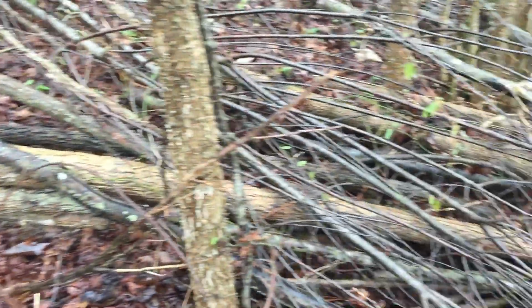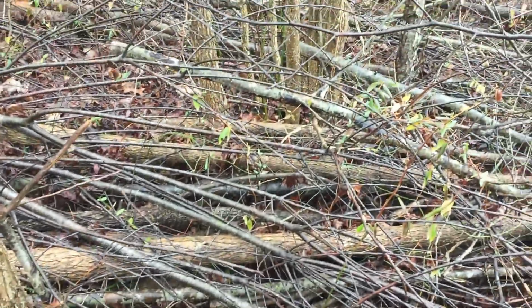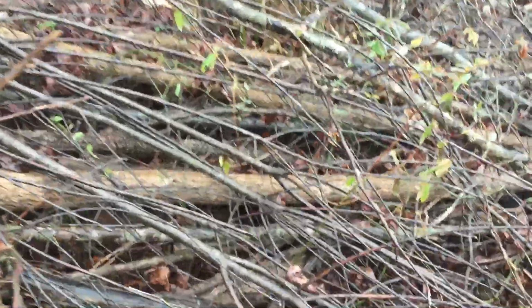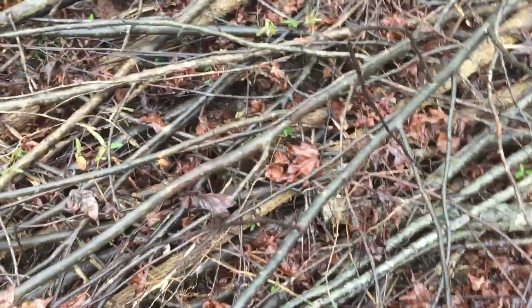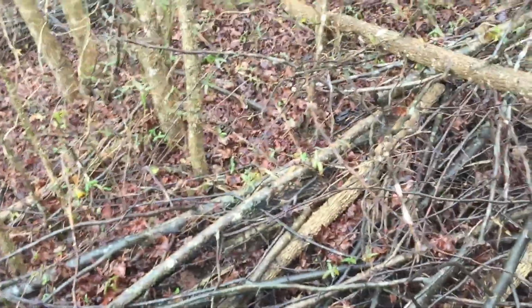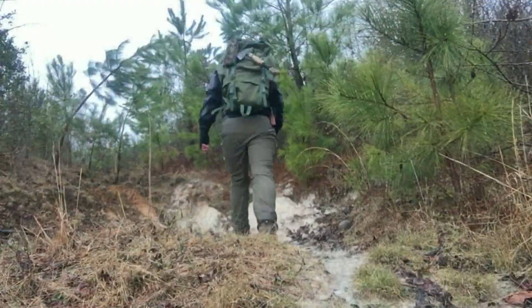All right, here's a good look at more of those straight trees laid down and cut out of that clearing. There's a pile there. I think there's a pile over that way. There's another pile here behind me. There's another pile over in there, and there's 2 or 3 more piles in different places.